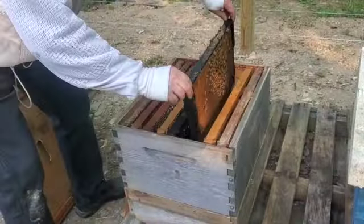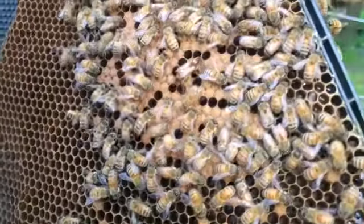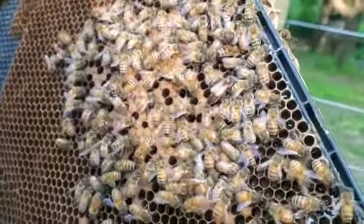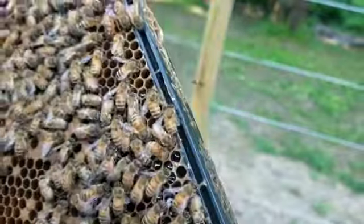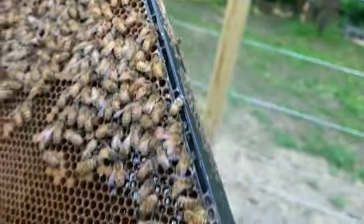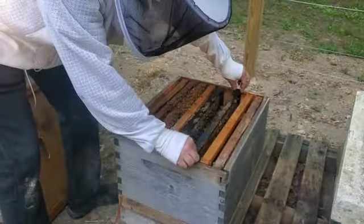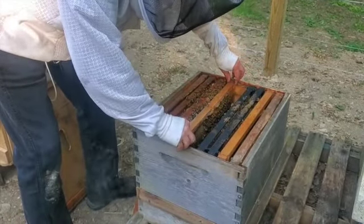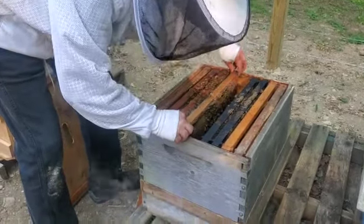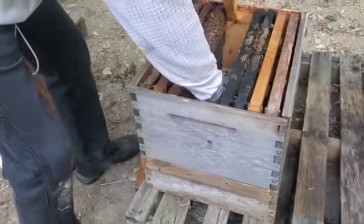Gentle. There she is. Oh, I see her from there. Let me get her. There she is, walking very quickly with the red dot. Yeah. There she is. That's a big queen. There she is. Okay. Queen Latifah. There you go. So here I have to be very careful I don't crush her. So, whoop, hold on. Let me take this out.